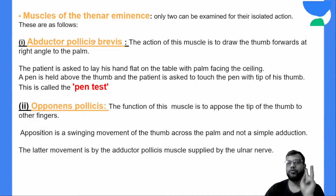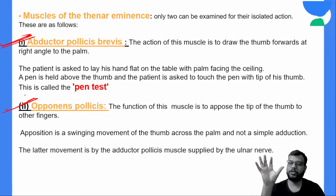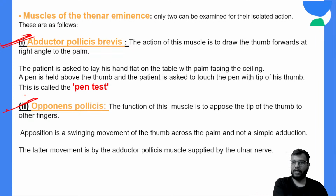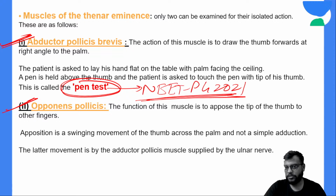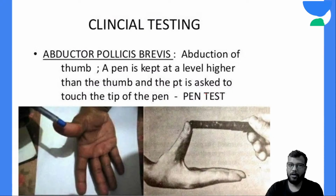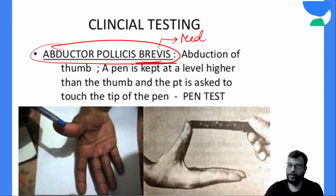Now in the thenar eminence only two muscles you can test, that is the abductor pollicis brevis and your opponens pollicis. Opponens pollicis is like this. This is the function of opponens pollicis, that is the opposition of the thumb. Now abductor pollicis brevis is to make the thumb like this. This is the action of the abductor pollicis brevis. To test this you have the pen test, which was there in the NEET PG 2021 examination this year. A diagram based question on the pen test was there. So this is your pen test for the abductor pollicis brevis supplied by the median nerve.